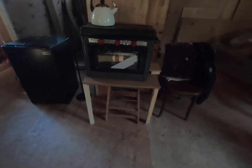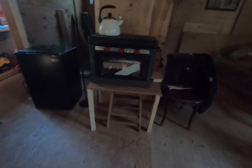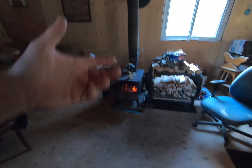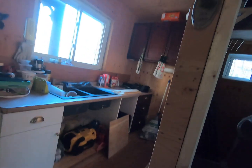So, as you can see, I got the little stove set up, and it works really well. It's not really in the way there, so I may just leave it there for the moment. I'm not using it at the moment because when I come in and light a fire, I put a kettle on there. Within an hour, it's boiling, so that's good enough for tea for me. I just got to plan ahead.